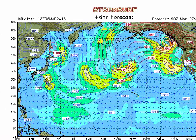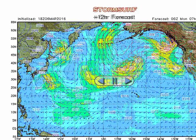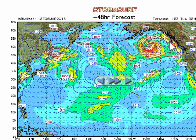And bringing the models to today, actually showing Monday, the fetch is weakening here, fades off up into the Gulf, brings plenty of waves for, well, the Gulf and for the west coast. Then on its northwest flank, we have another long, wide fetch.